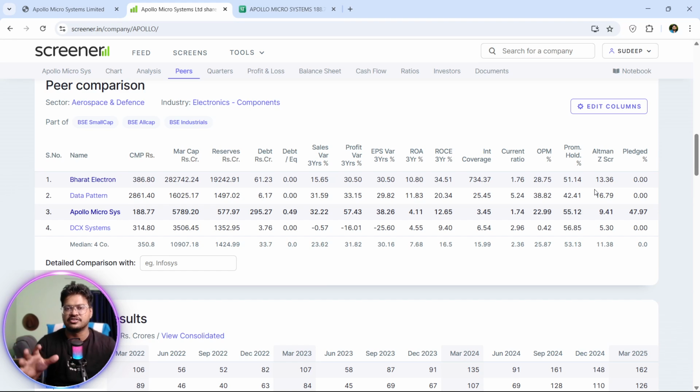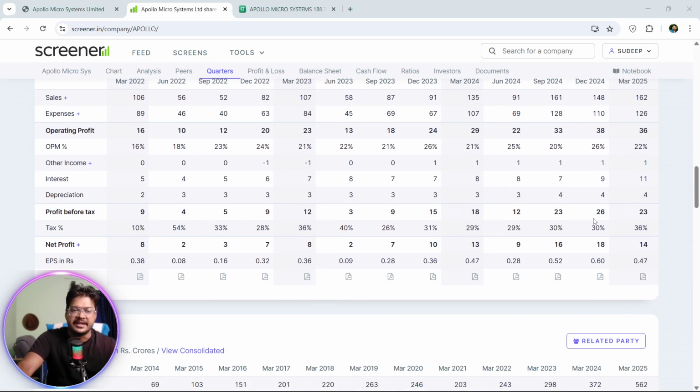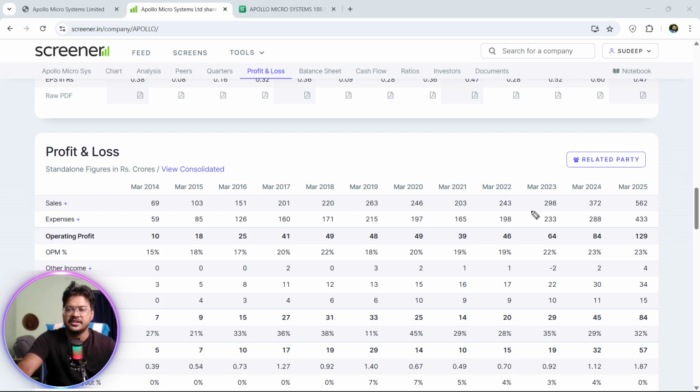Okay, and also for traders, they do not take fundamentals into account that seriously. Okay, they just check the basic things. So for them, they might ignore this thing, but it's up to you in which category you fall. Okay, now coming to the profit and loss statement, we'll see.